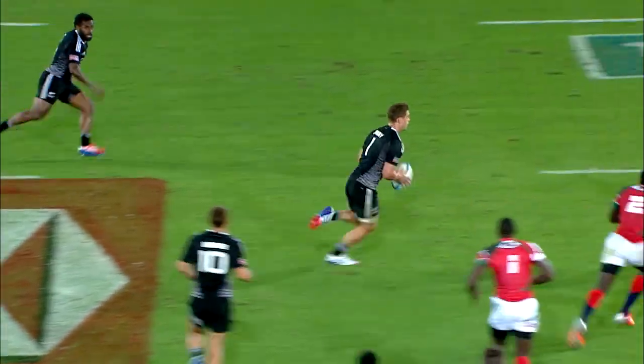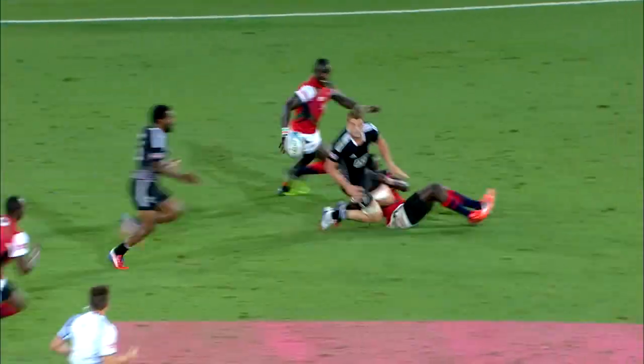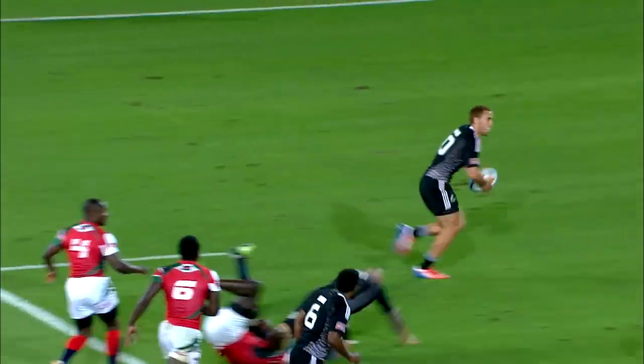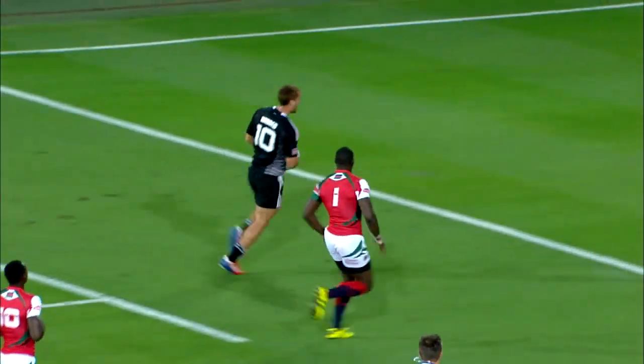You can see their little dummy and goes, what we call a show. Tomasi Thama comes on the cut late. And just watch the interchange here. Everyone just putting the other player in a better position. That's been the secret tonight.